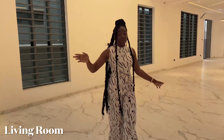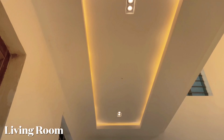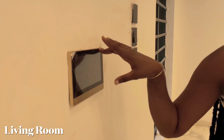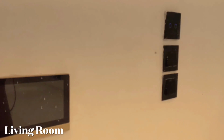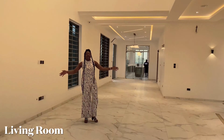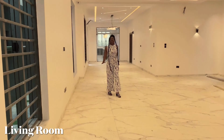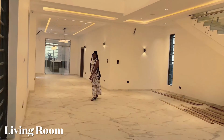So this is a living room space and it's fully automated, guys. You have your switches here, your big switch here and there. This is the camera here. You get the TVs at the door in case someone is outside. So guys, this is the space. Look at this chandelier. This is massive. And now the height of this house is gorgeous. So take a look at them and let's go right into the kitchen.